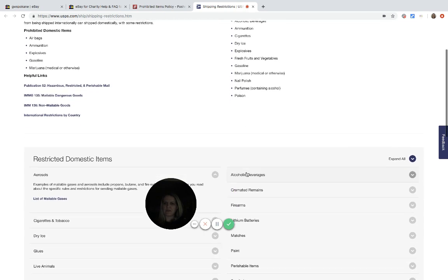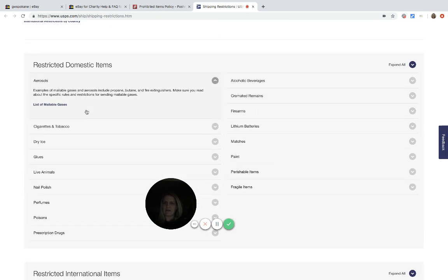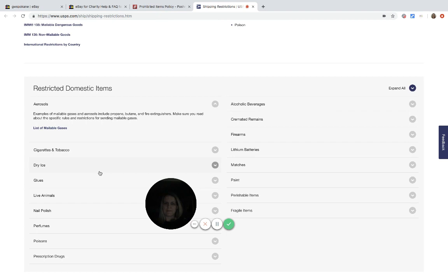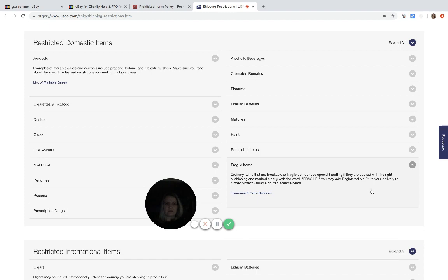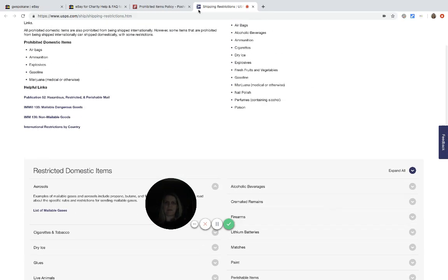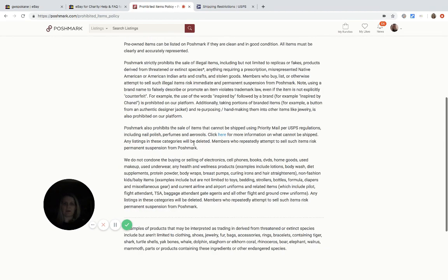So let's see, restricted, domestic. So if you go down here, you can see that all of these items here are under domestic also. Cremated remains, lithium batteries, matches, paint, perishable items, fragile items. I don't know what fragile items means. So anyway, you guys can go into the Poshmark policy here. What's it called? Prohibited items policy. And if you click on that, it'll take you into USPS.com and you can kind of explore a little more.